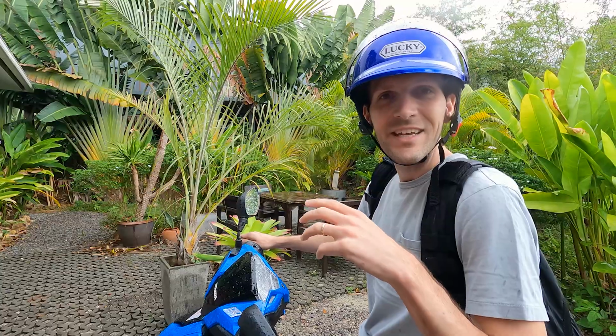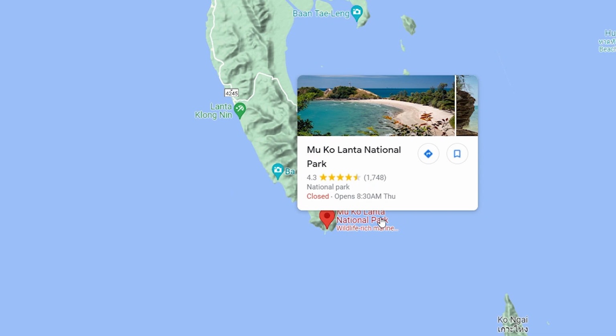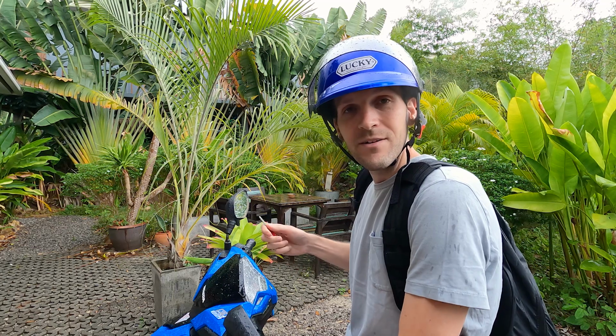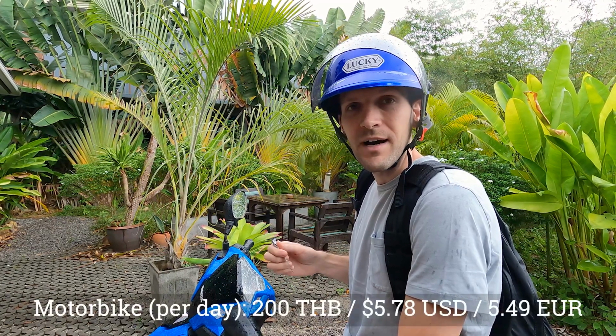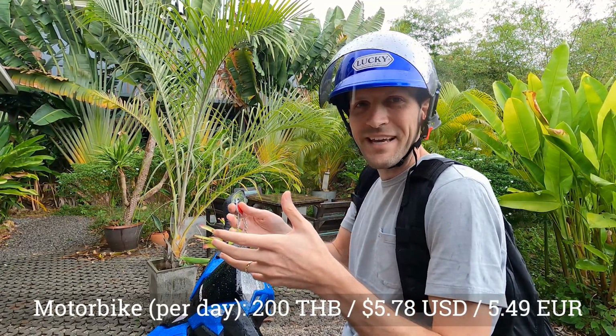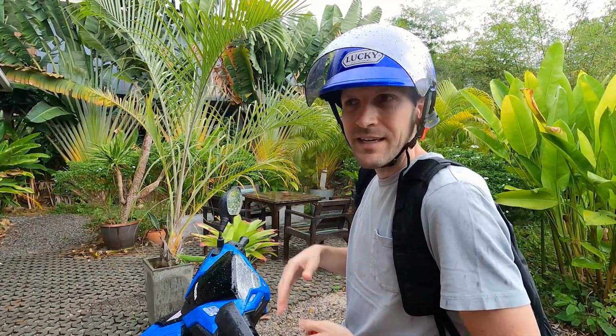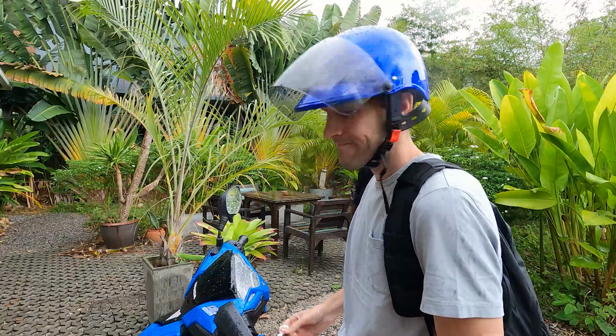We got the motorbike here in Kantiang Bay, which is where we're staying. It's a small little area in the far south of Koh Lanta, near Koh Lanta National Park. And the motorbike rental is only 200 baht per day. And to get it, you either have to deposit basically your passport, or you can choose to leave 3,000 baht with them and get that back when you return the scooter.